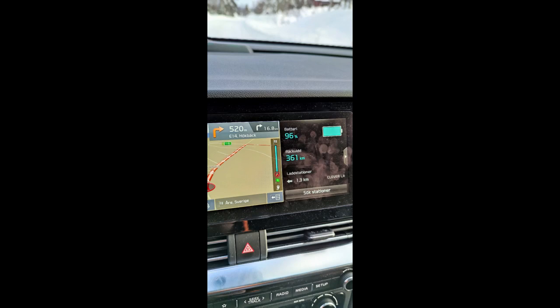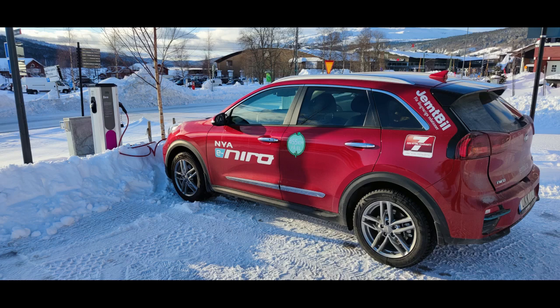So it was an ABA test, from point A to point B to point A again. With me in the car, I had my wife and my two children and our dog. So it was pretty heavy weight wise, but still, as you can see from the pictures, I messed up the recording, so there are just going to be a few pictures from that session.